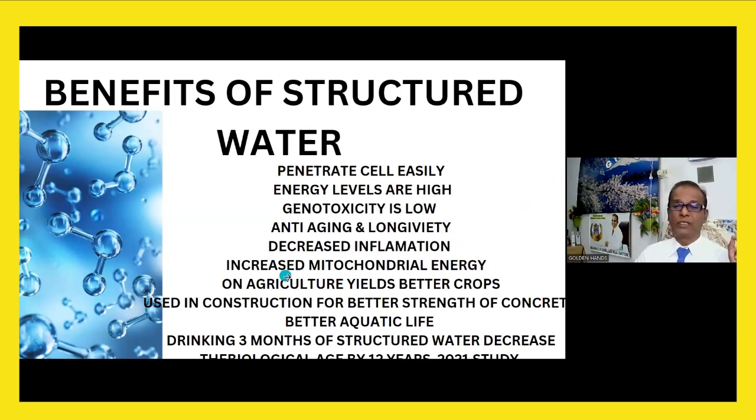Another good benefit is that it increases mitochondrial energy. Mitochondria is basically the energy storehouse of your cell. So when your water molecule is structured and our terahertz resonated water goes inside your cell, definitely your mitochondrial energy also increases. They have tried structured water on agriculture, and it yields better crops. Many of us would have seen that when you use terahertz resonated water on plants, they grow very well. They're really lush green, and you would have seen that in a lot of people's homes where they use terahertz water. You can use the spray or you can use the terahertz water.